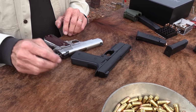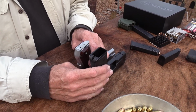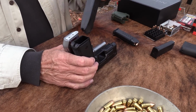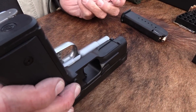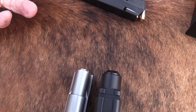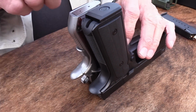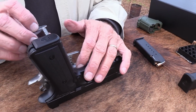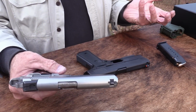Ed Brown had a heart attack calling his gun a Kimber, my gun. But they're about the same. See, if I stick the mag in, they're about the same size, and that's the commander size, see? So in height and everything, they're about the same size and length. And the weight's very similar. Although the H9 is actually a little heavier than even this, and it's an all-steel gun, okay? Not much, I think it was an ounce.